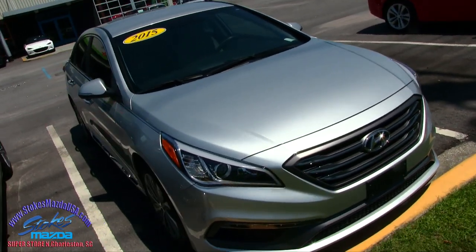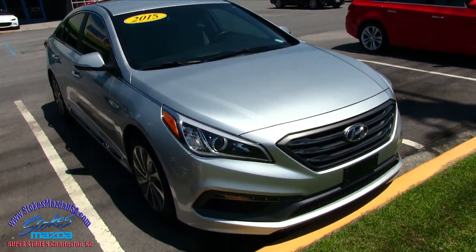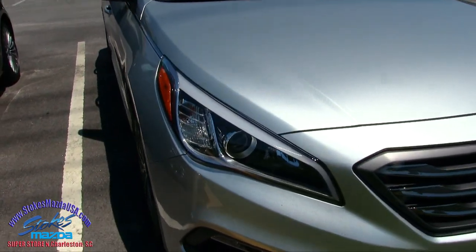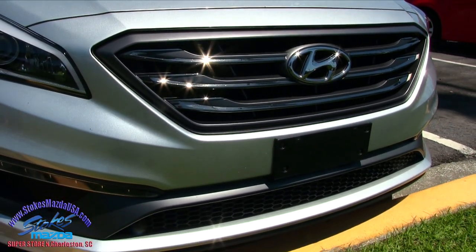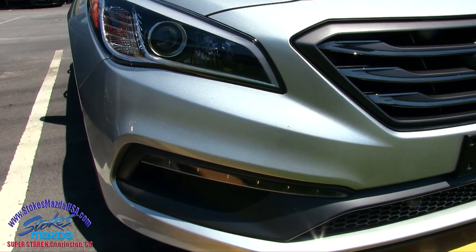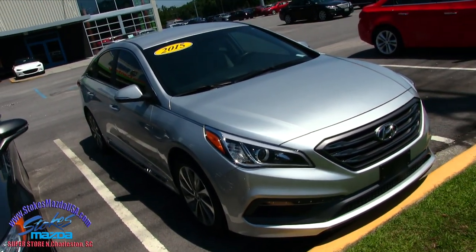So definitely silver, right? Silver stands out, it sure does, especially with those headlights. Look at those projectors on there. Good looking front grille. Got the honeycomb on the bottom, got that big LED light strip on there as well. I'm assuming that's kind of a daytime running light feature.